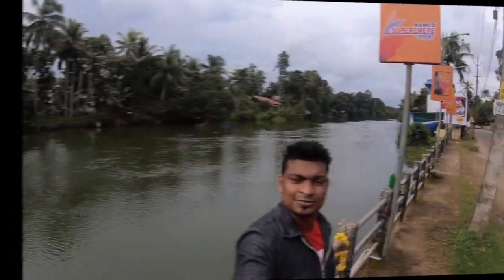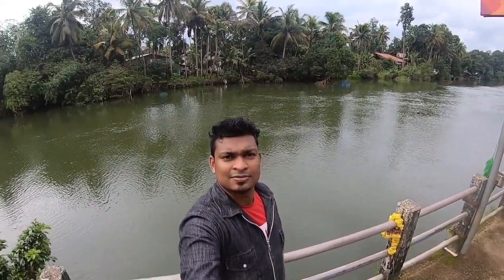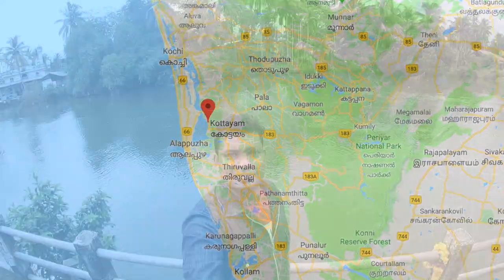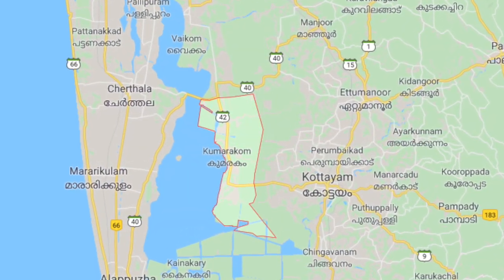Kumarakom is a beautiful tourist place located near the city of Kottayam in Kerala, India. It's famous for its backwaters. Kumarakom is set in the backdrop of the Vembanad Lake, which is the largest lake in the state of Kerala.